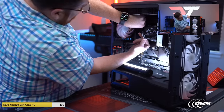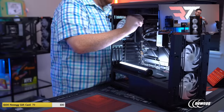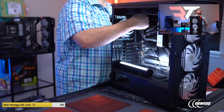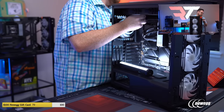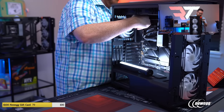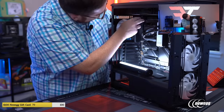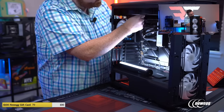Stuck on something. Crud. Oh no. I think it's stuck in something. I don't know what it's stuck in. Shoot.